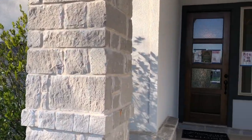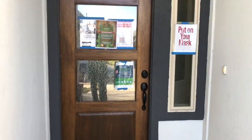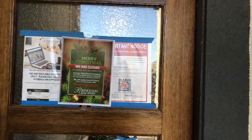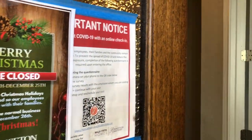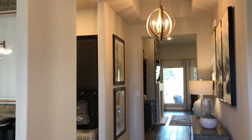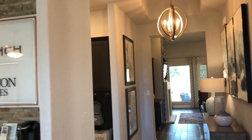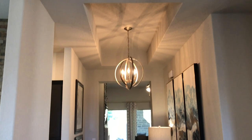It is just down the road from Vintage Oaks, which I've done tons of tours of. Right off 46, not far from 3009. So if you're looking on a map, look for that. This is Meyer Ranch. All right, as always, this is a model home. So Princeton Classic Homes had thrown every upgrade into it.